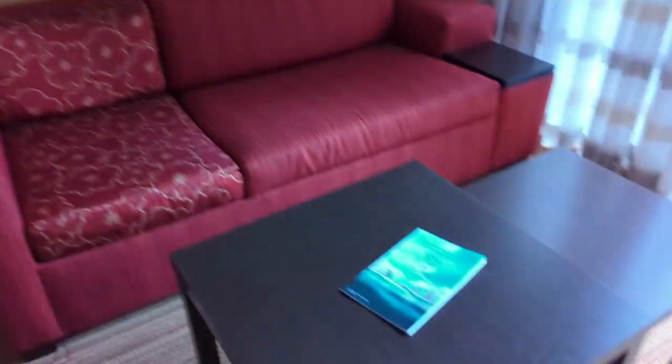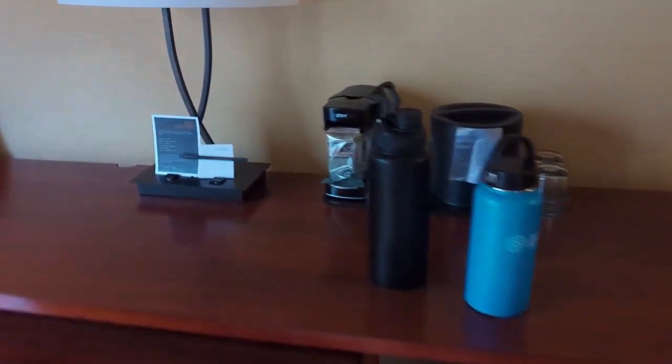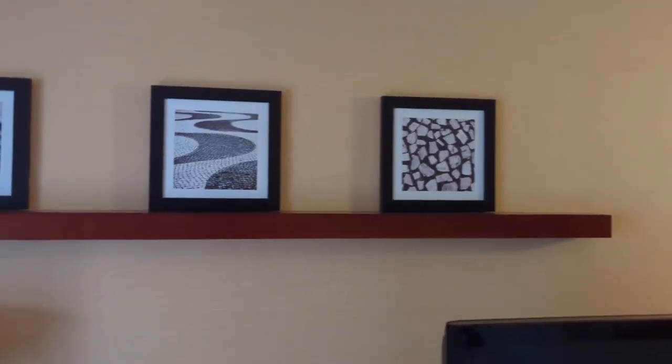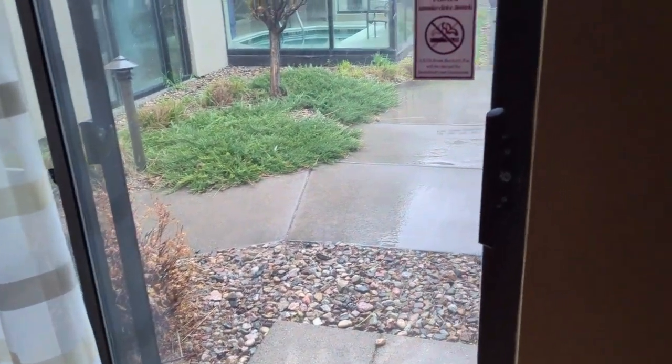Both sides, nightstand, cute little love seat and a table area. Desk and TV area. Looks like coffee and tea available. You know, I'm digging this new thing hotels are doing where they do the very minimalistic art, but it looks way classy. Air conditioning unit. Not sure if we'll use that in Colorado, but we'll find out.